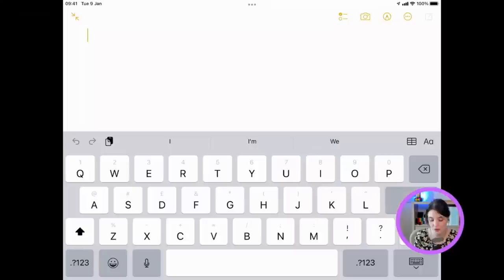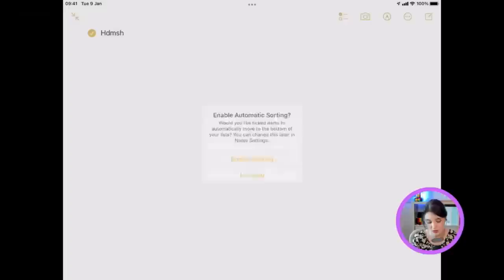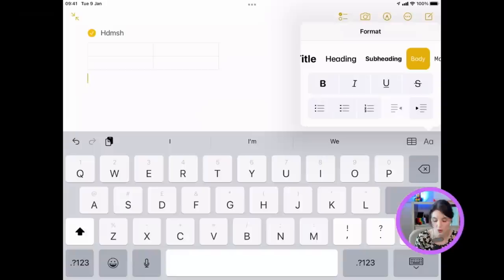But as we've gone on over time, we've gone away from that skeuomorphic design. We've still got a little bit of paper texture here, but to an app that's really got a lot of great features. So if you want checkboxes for things that you can check on and off, whether they be nonsense things or not, then you can do that. And you can also enable automatic sorting. So if you've got a huge big list, then those checked items will go down to the bottom. But as well as that, you can just add tables if you want to, or, outside of those tables, you've got all of the different formatting options for titles and headings and subheadings.